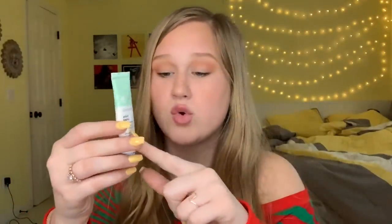You can put it on your lips, your cuticles, elbows, or on a friend. Anywhere that needs some love, which I just think is so cute. Also, Glossier is cruelty-free, so I really love this universal skin salve. I think it is amazing. Highly recommend this. I think it was like $12, which is expensive for a chapstick, but it's really worth it.